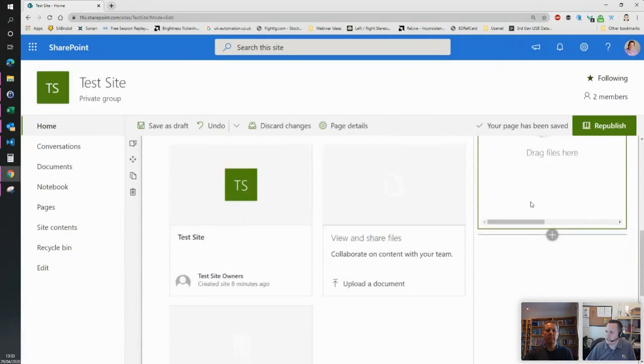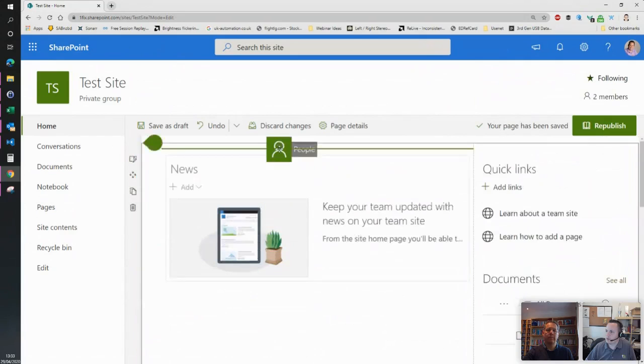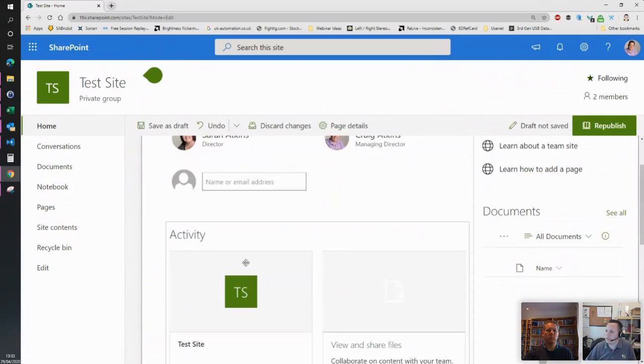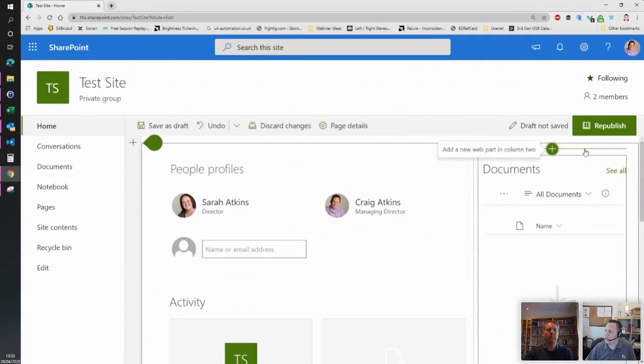So we can start to customize all this, and we can drag and drop these things. If we take the people profiles, we should be able to, if my machine wants to play ball, here we go. We can drag them up above the news. There we go. And actually, do you know what? We don't want the news. Let's get rid of that. And let's get rid of the quick links. That's boring.